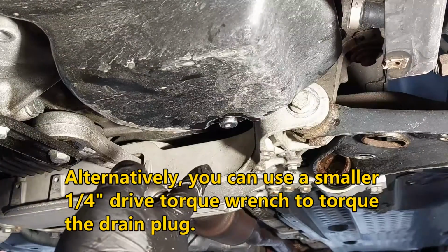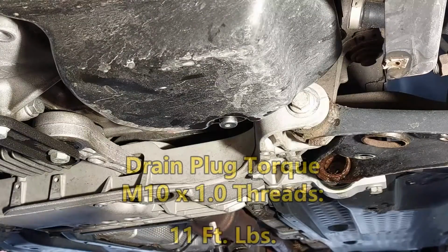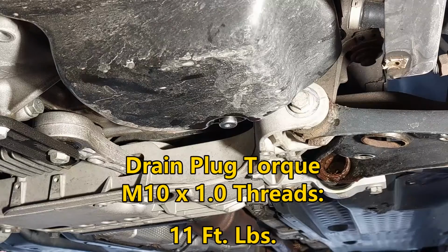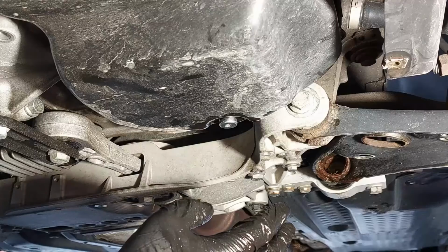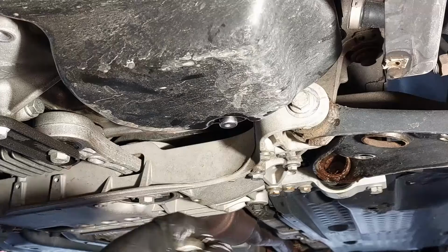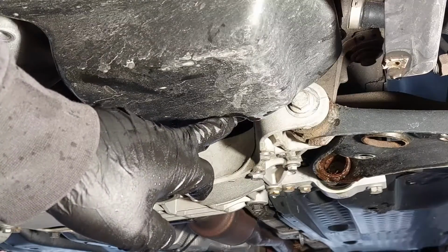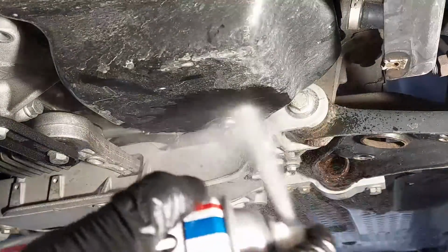So all you need to do is tighten this up. You can use a torque wrench if you want. The torque spec is 11 foot-pounds. Usually I just tighten it up by hand until it's snug. Sometimes I don't like to use a torque wrench on very small bolts or drain plugs that take a very low amount of torque. So you have to be careful because you don't want to strip out the drain plug. So sometimes I tighten it up snug by hand, and then you're good. Just enough to tighten and to crush the crush washer or the sealing washer. So once you're done, just wash the area down with some brake cleaner.